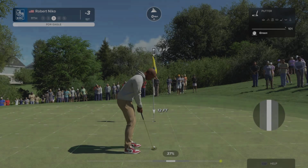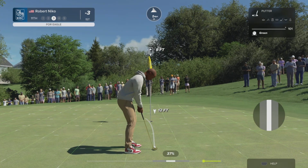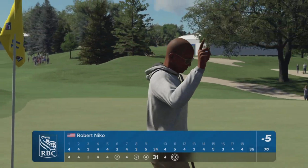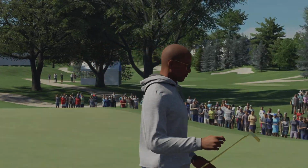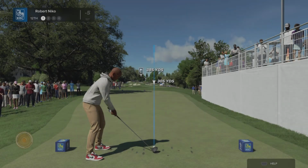Outstanding shot, high quality. 8 feet to the cup. And he just keeps putting a gap on the rest of the field. What a putt to hole. And with that, he'll move to 5 under par. Still in the lead now after that hole.